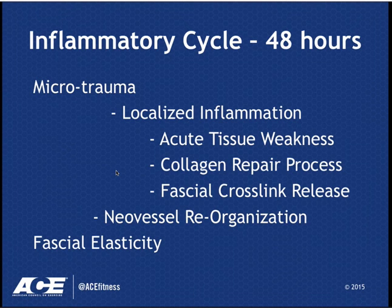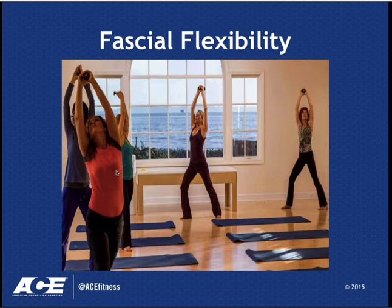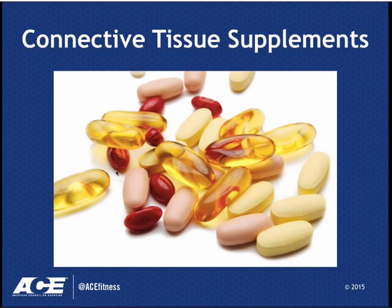So understanding this and building this into your runner's program will be very powerful. Fascial flexibility was the last part of that reparative cycle. Remember that your potential energy lies within your connective tissue, your fascia, your tendons, etc. So you need to keep it flexible. Doing myofascial work should also be the foundation for preventing running injuries.